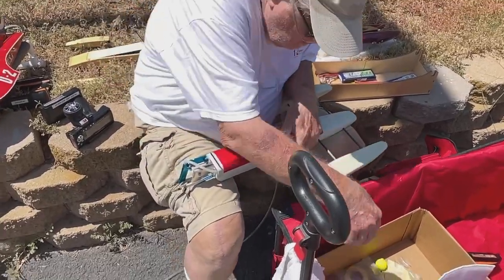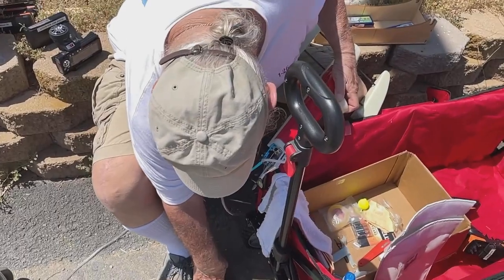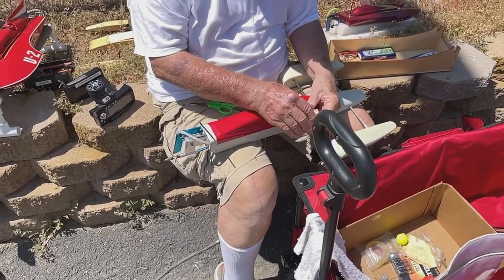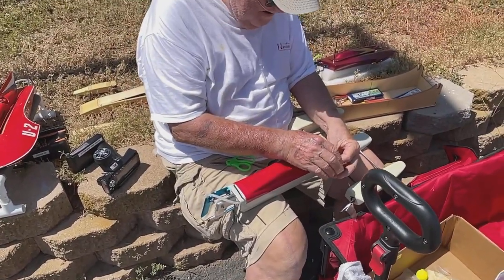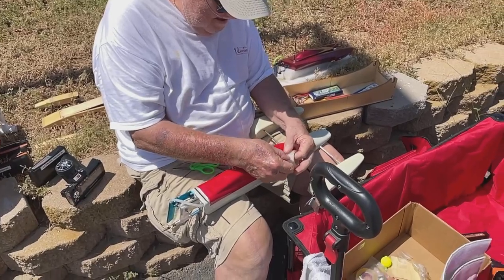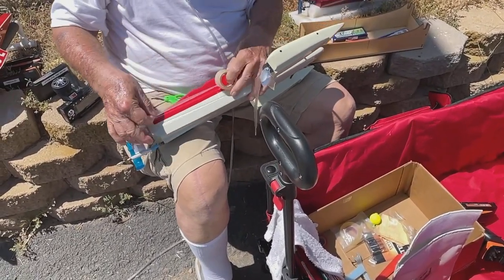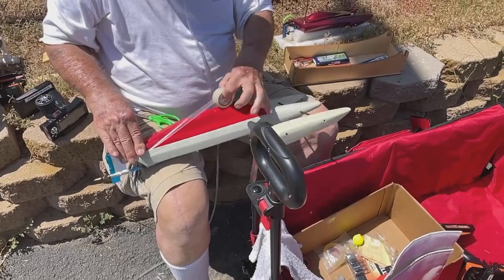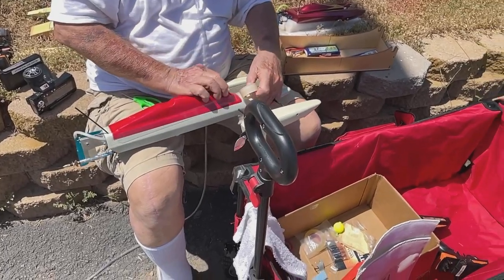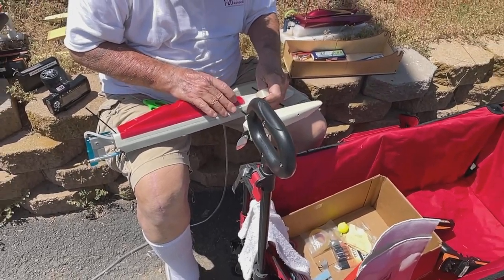Welcome back, YouTubers. We are in for a treat. Wayne is getting his silver bullet ready to go. Now, Wayne says his silver bullet is running perfectly. So before I put it in the water, I'm going to show everybody the setup on here and so forth. Since I'm building the same boat and this one's running perfectly, we should take a close look at it and see if there's any information we can glean.